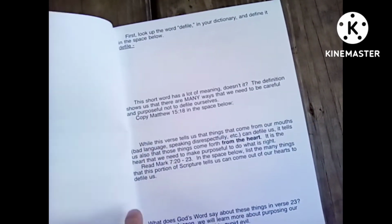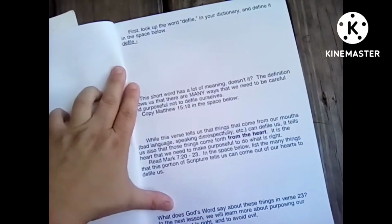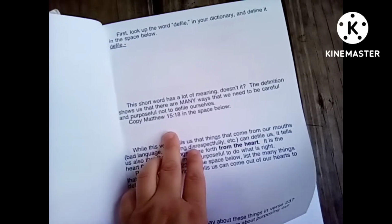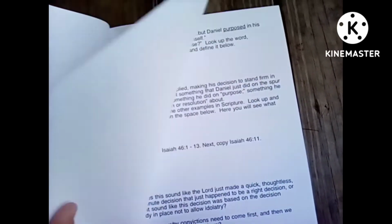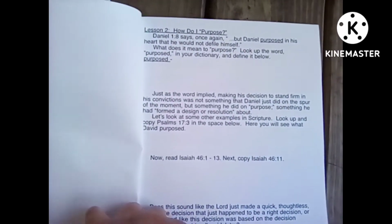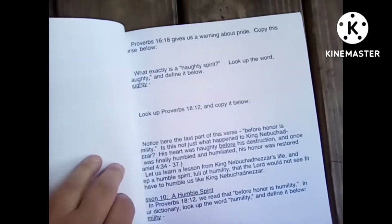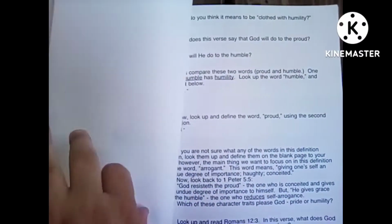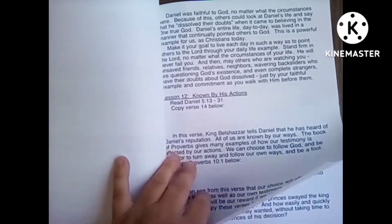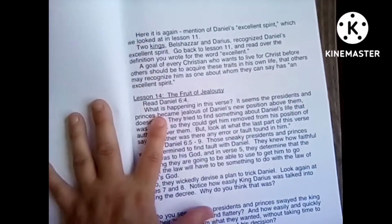So we did this orally in a co-op, and here we have copy work, copy Matthew 15:18, read Isaiah. Lesson 2, how do I purpose? Lesson 5, more about prayer. Lots of copy work. So you would need another notebook with this one, which is, I can't remember why we did it, but we ended up doing this in co-op.